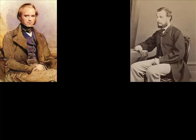This is James Hector. James Hector in New Zealand is a legend. He was the first professional biologist, bioscience person in the country. So in addition to naming a lot of the extant animals they have, for example, New Zealand's indigenous dolphin bears his name, so it's the Hector's dolphin. But Hector also collected a lot of the first fossils.